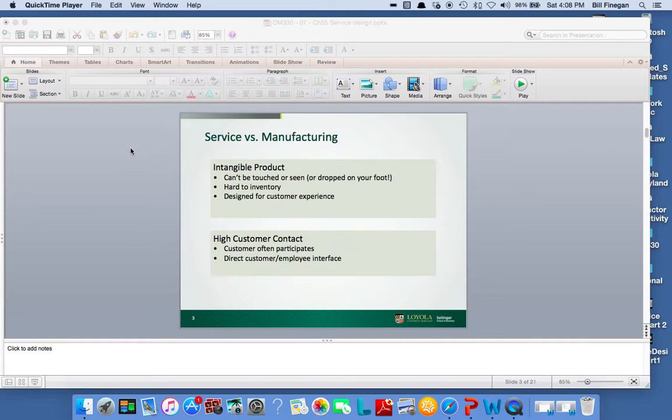I can't drop a service on your foot. I can't inventory myself in terms of the amount of hours that I have. And it's really designed around the overall customer experience. You're going to be dealing with high contact. Again, it's that direct customer and employee interface.